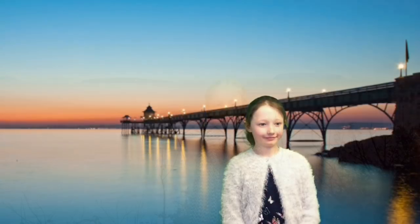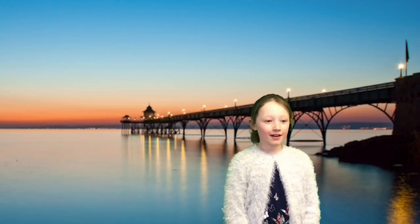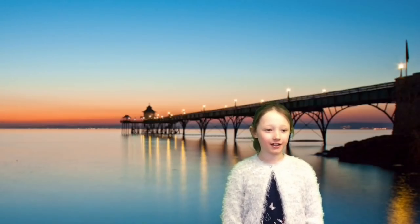Clevedon is a lovely place to be. Maybe you can bring a picnic with you and sit on the beach and look out at Steep Holm and Flat Holm. Maybe you can have fish and chips on Clevedon Pier. It is an amazing place. We hope you come and enjoy it.